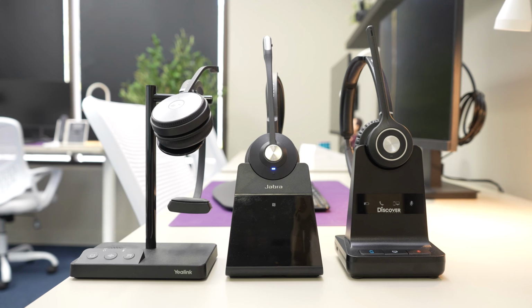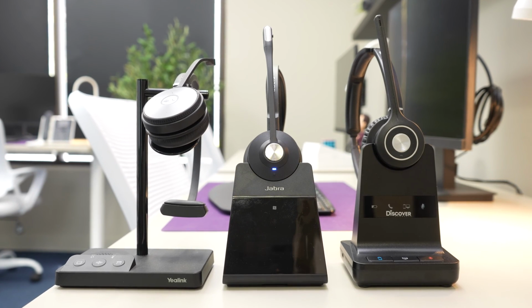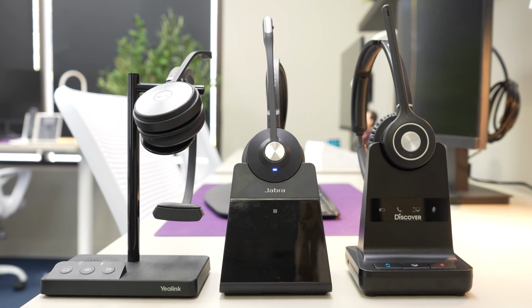When it comes to the most important categories of a wireless headset like sound quality, battery life, comfort, and compatibility, each model on this list is gonna be very comparable. So in this video, we're really gonna narrow down the true differences of each model and then test the microphones so you can hear how they compare.